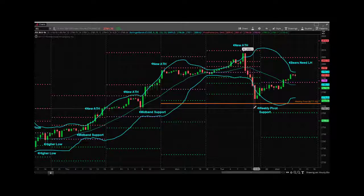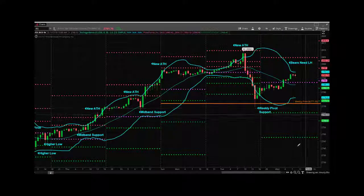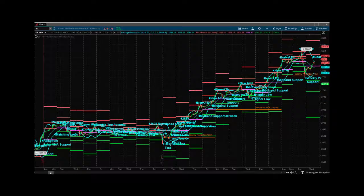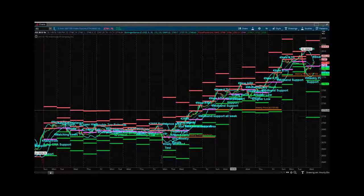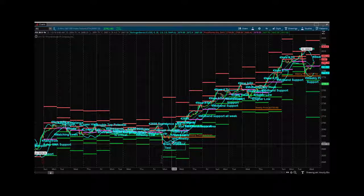The biggest takeaway, though, for me is this. It held weekly pivot again. And that has to be your baseline operating principle as you head into today. So until the bears really demonstrate that they can do a pronounced lower high and break that weekly pivot, we're in no different position than we were in back here or back here when they engaged the weekly pivot and had an inability to convert.